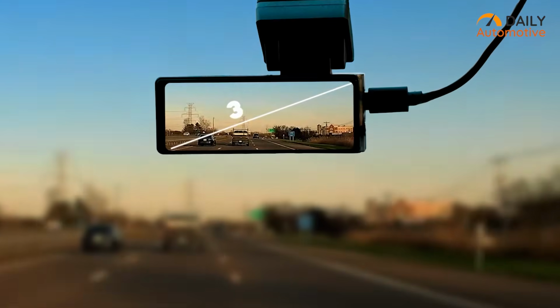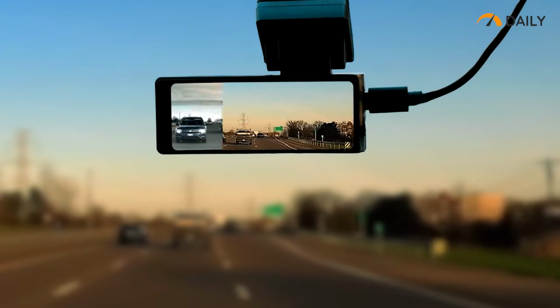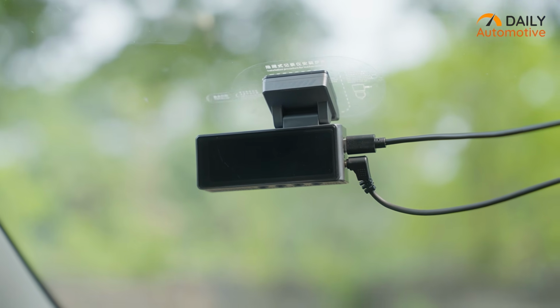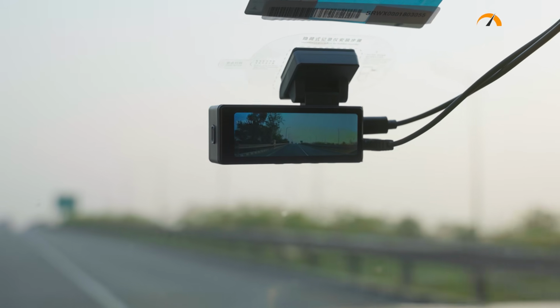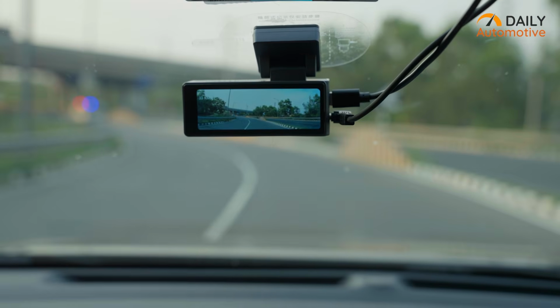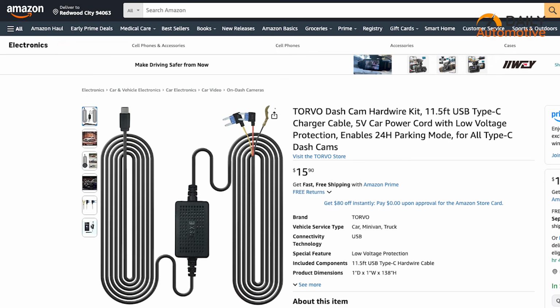It even has a 3.2-inch IPS LCD on the back that gives a live preview of what the front camera sees. What makes this cam stand out is the supercapacitor design instead of the typical lithium battery. So it handles heat much better, and if you're parked in direct sun or live somewhere hot, it'll keep running reliably.